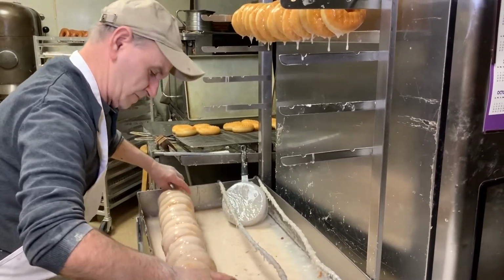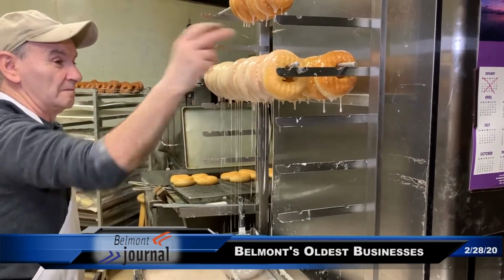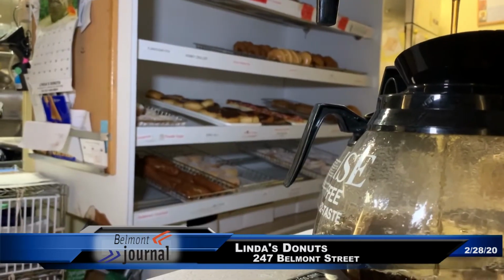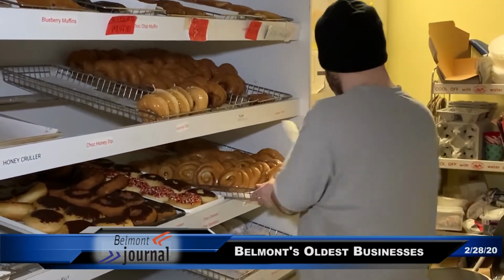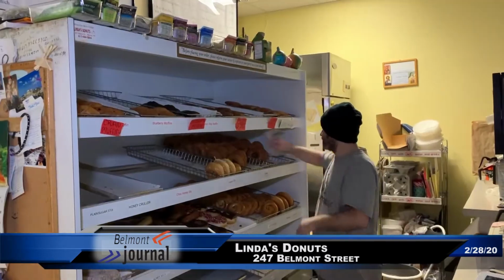At Linda's Donuts, we try not to get caught up in the gimmicks. We try to have that old-fashioned diner feel, the old-fashioned donut shop. You get a sense of people getting to know each other. It is a meeting ground for new people and for old friends. I have a group here. They're in their 90s, and every morning they meet for coffee and breakfast. And they've been doing that for 50 years.